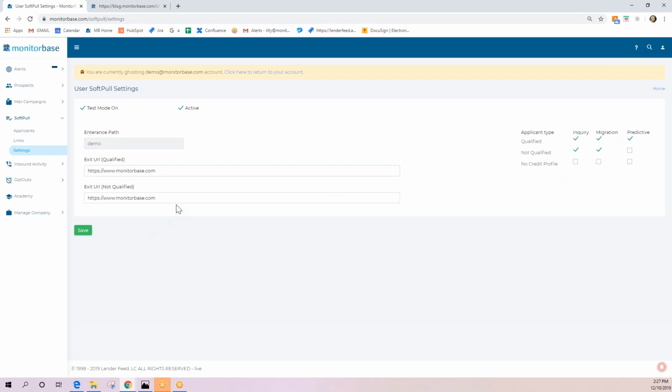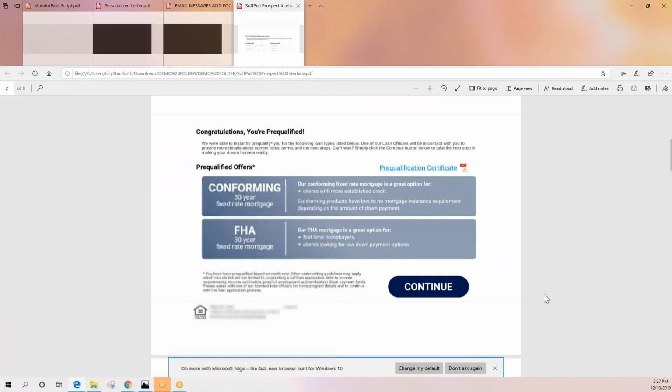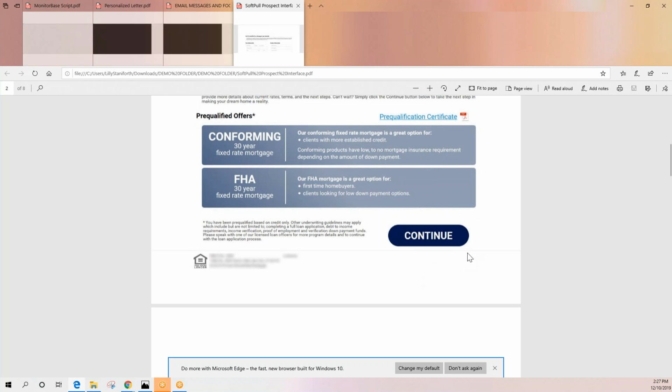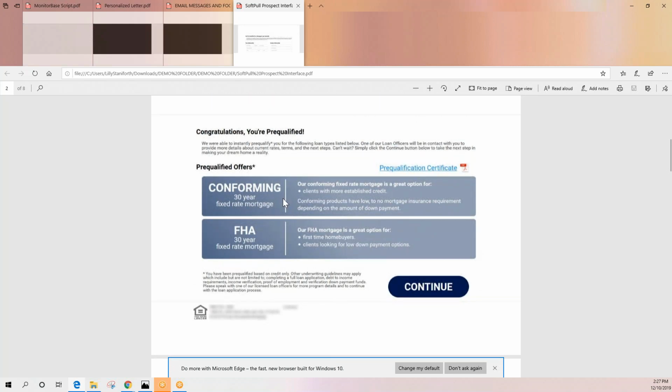Another part of the settings page is this exit URL place. As far as setting up SoftPull for anybody, as soon as we set up your SoftPull, we just put your company's website into here, because the exit URL portion is referring to what website they're being redirected to whenever they hit this continue button after they get their pre-qualification status.